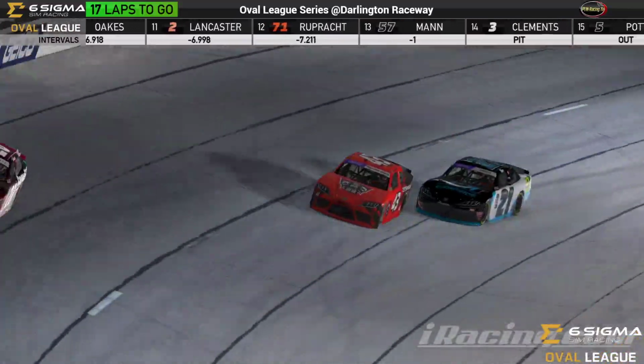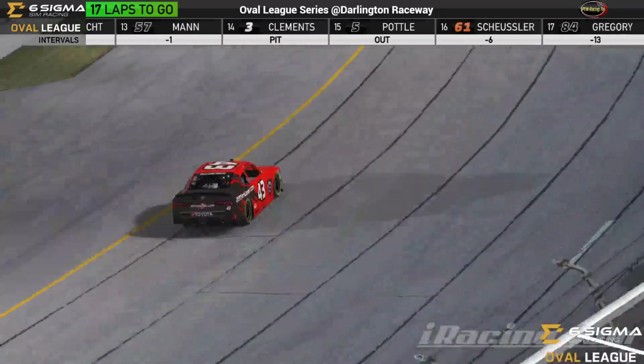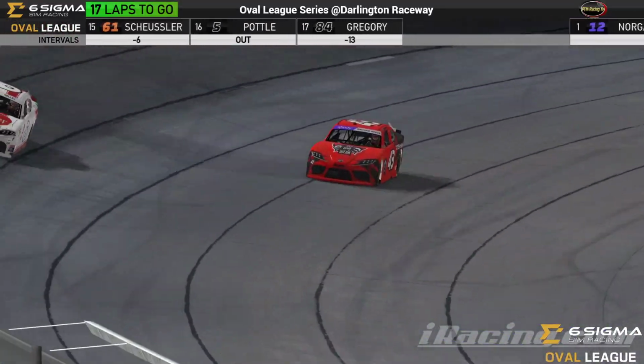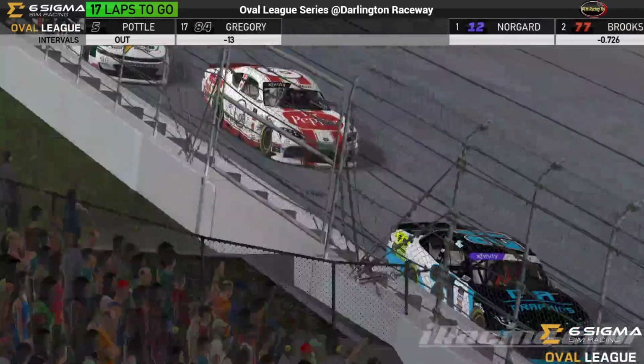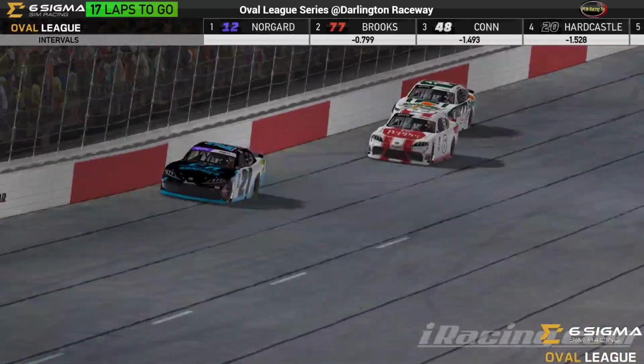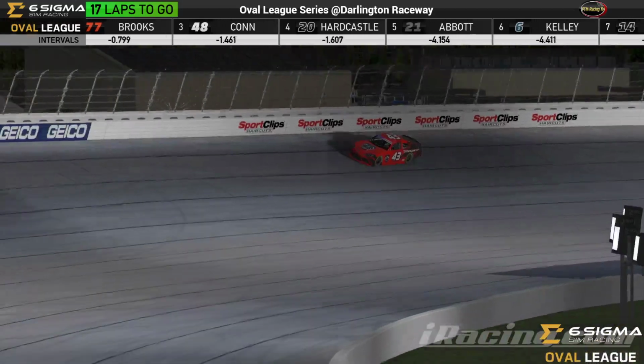Oh, no, look out! Hold on! Can he save it? My word, William White saves it. He was deadlocked going for a ride. I don't know how he held it on, but he saves it. Corey Abbott, though, may have made a little bit of an enemy out of that from that 21 camp.